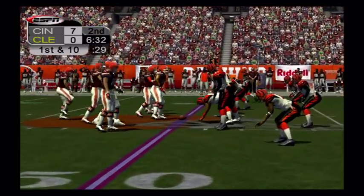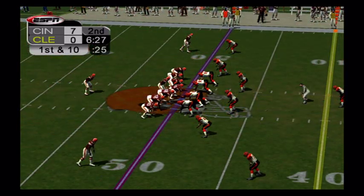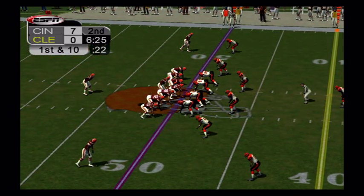Watch the pass, defense! Watch the pass! Ball on the Browns, 50-yard line. Down! Leave! Single back! Single back!